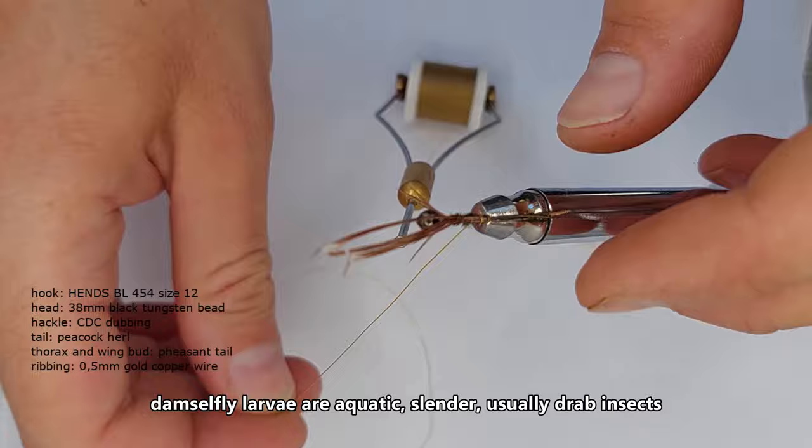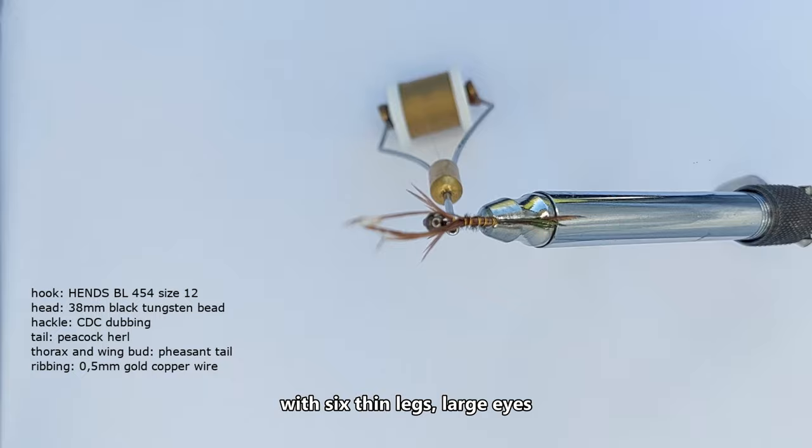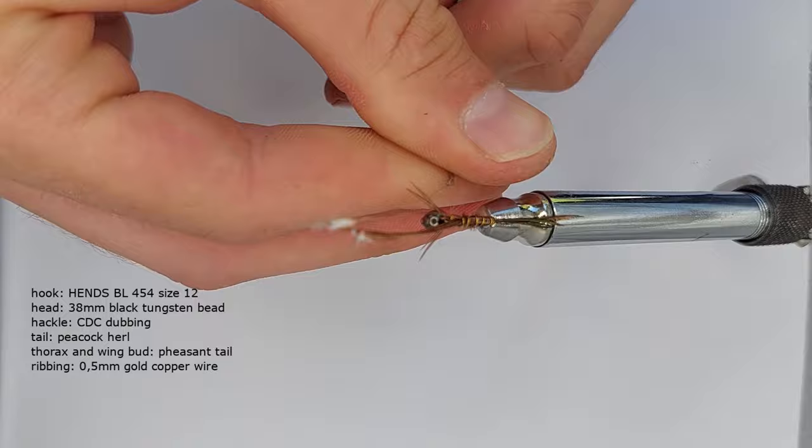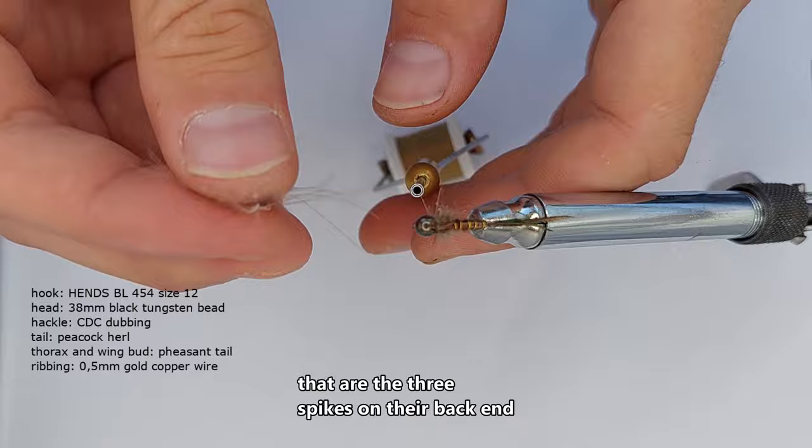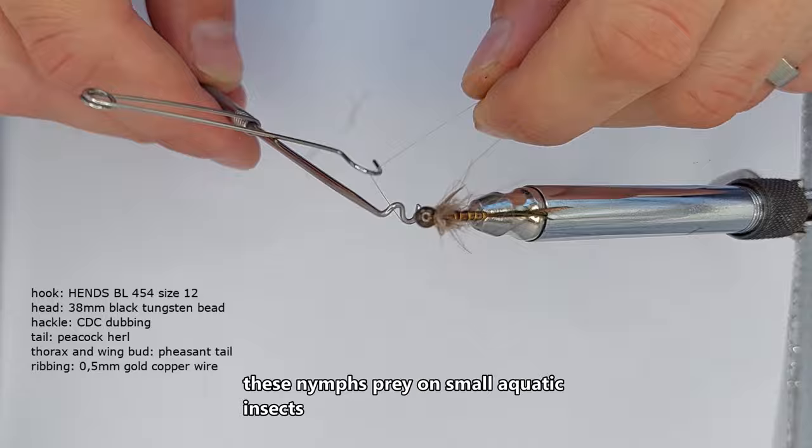Damselfly larvae are aquatic, slender, usually drab insects with 6 thin legs, large eyes, and small wing buds on the back of the thorax. The size of the mature nymphs varies amongst the species from 15 to about 30 mm, not including the caudal gills, which are the 3 spikes on their back end. These nymphs prey on small aquatic insects or other aquatic larvae.